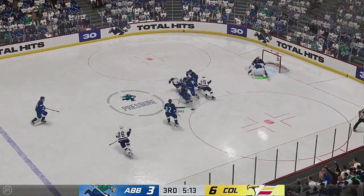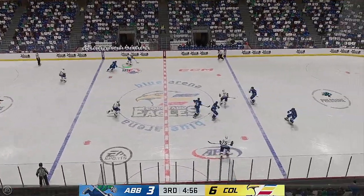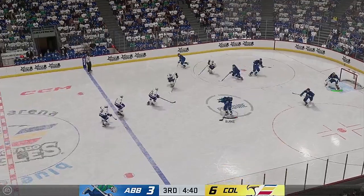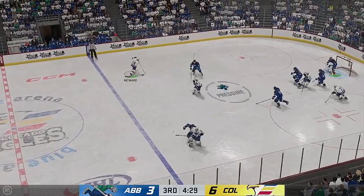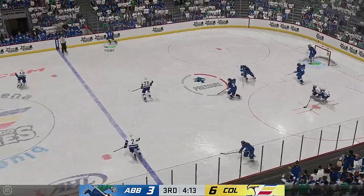Through center, and here they come on the attack. Colorado's grabbed a hold of the puck. Knocked away with the stick by Lennon. Feeds the puck to Wouters. Colorado's got a hold of it against the wall. Abbotsford's regained possession of the puck. Quick pass to Hirose. Makes the save with the chopper. Hirose's made an incredible play right there.